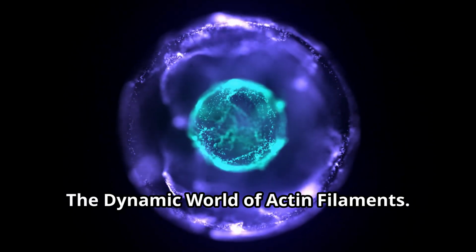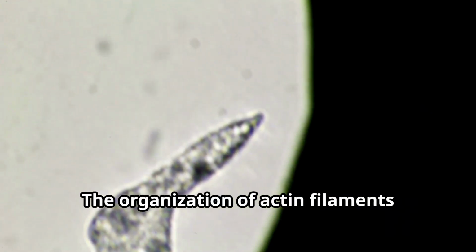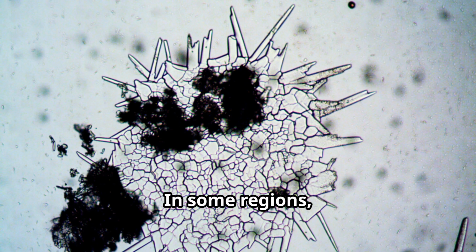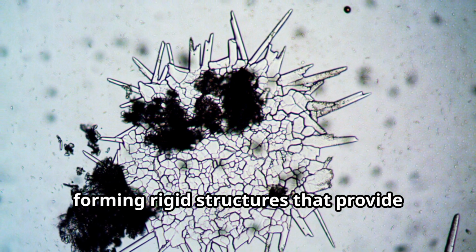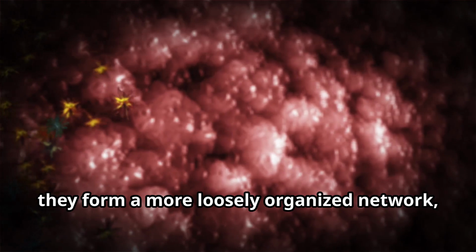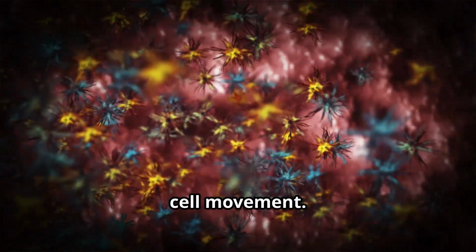The dynamic world of actin filaments. The organization of actin filaments within a cell is anything but random. In some regions, actin filaments are tightly bundled together, forming rigid structures that provide mechanical support to the cell. In other areas, they form a more loosely organized network, creating a dynamic framework that drives cell movement.